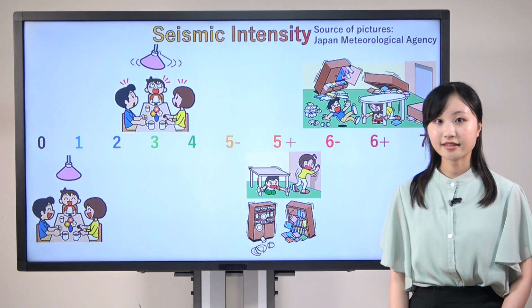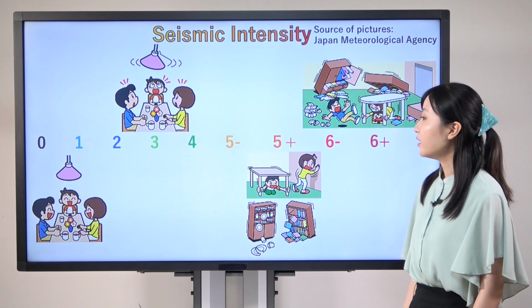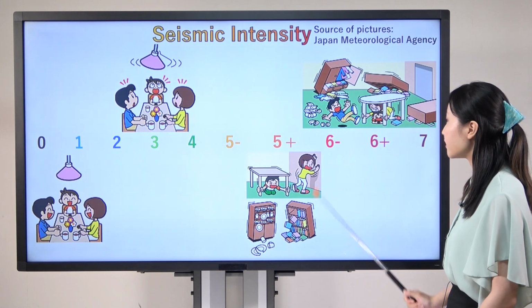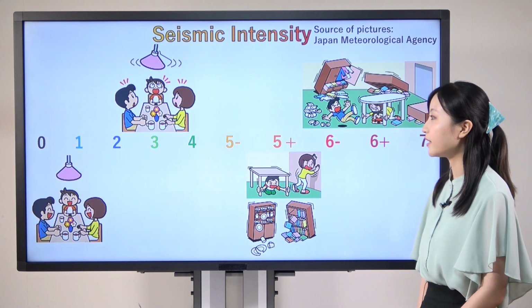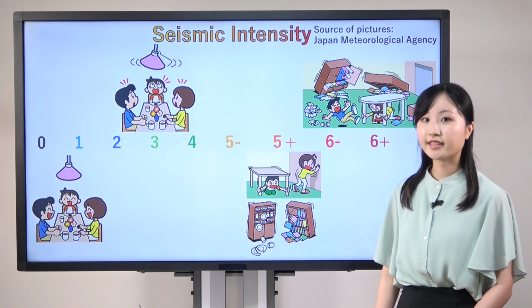On the other hand, the degree of shaking in the place where we live is called seismic intensity. It ranges from 0 to 7, and 5 and 6 are divided into lower and upper levels. The higher the number, the greater the intensity of shaking.